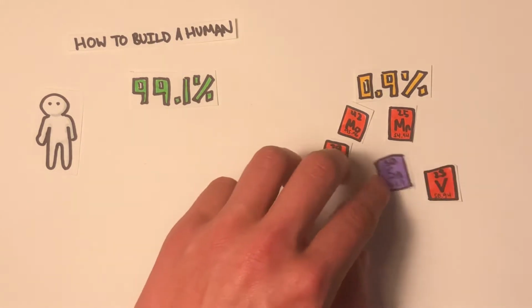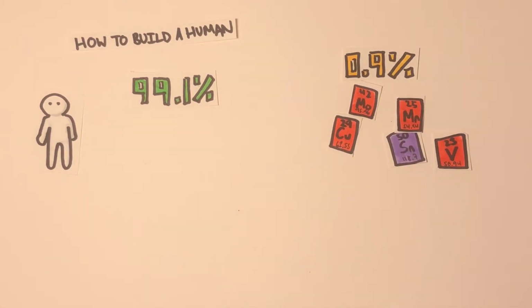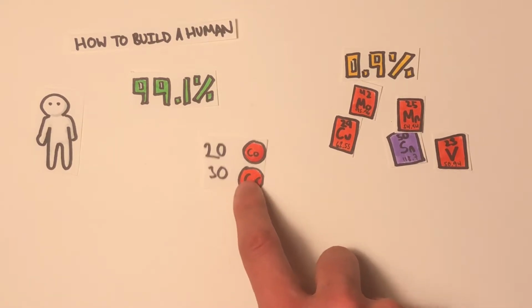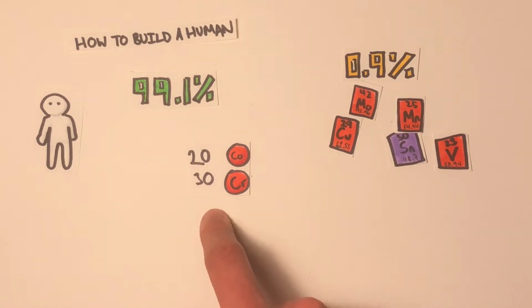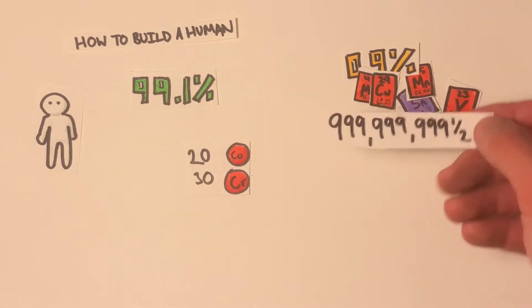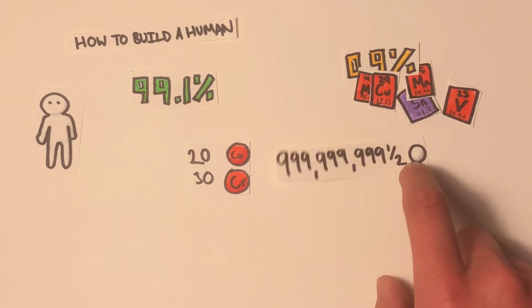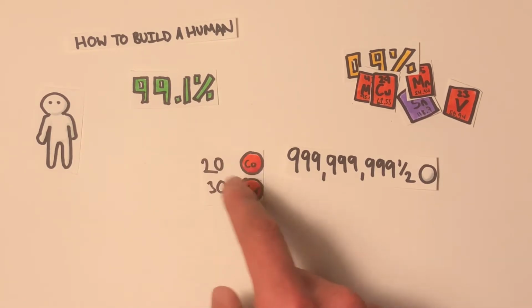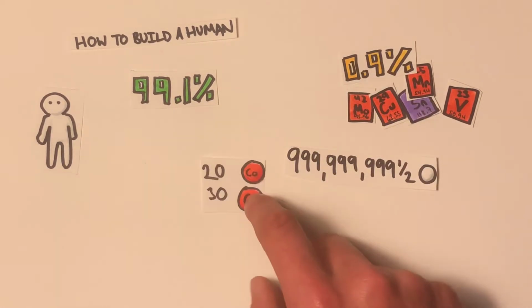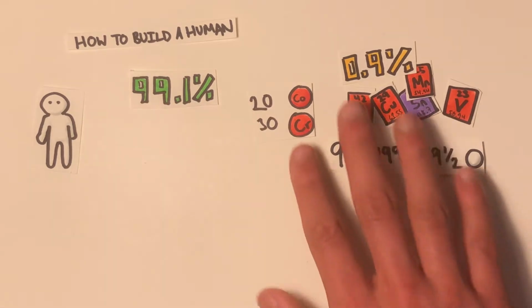Just to give you a scope of this 0.9%, for every 20 atoms of cobalt and 30 atoms of chromium, you would need approximately 999,999,999.5 atoms of everything else. So obviously, that 0.9% is almost nothing, but apparently it's vital for the human body, vital to make the human body as the main components.